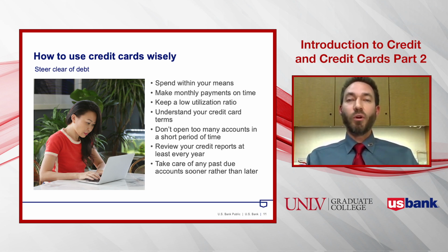Each past due account on your report could lower your credit score. Bringing your account up to date can have a positive impact on your credit score very quickly.